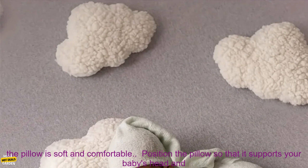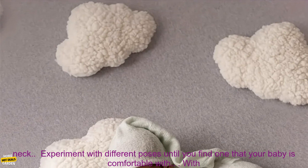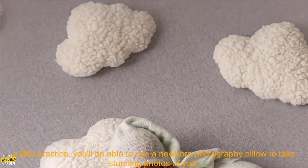Choose a pillow that's the right size for your baby. Make sure the pillow is soft and comfortable. Position the pillow so that it supports your baby's head and neck. Experiment with different poses until you find one that your baby is comfortable with. With a little practice, you'll be able to use a newborn photography pillow to take stunning photos of your little one. Benefits of using a newborn photography pillow.